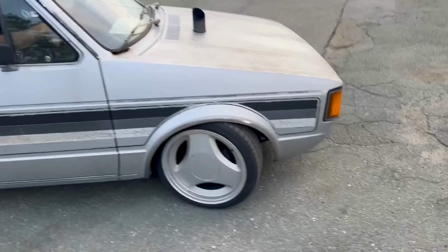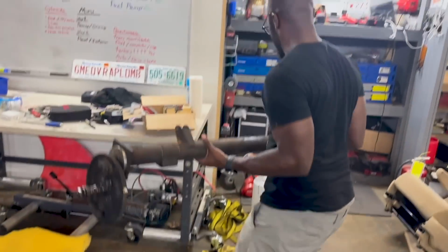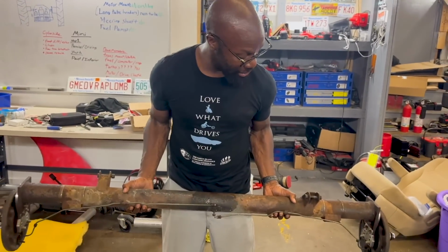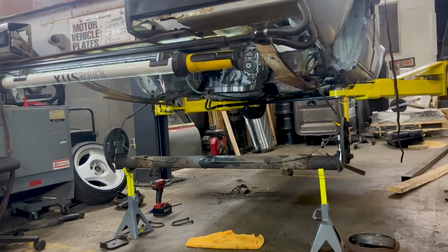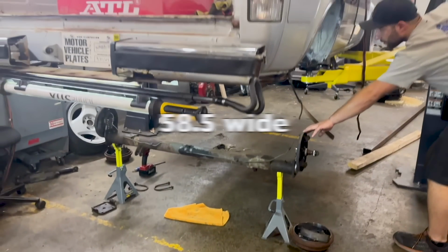So, the Volkswagen Caddy is a front-wheel drive vehicle. In order to put the motorcycle engine in the rear, we need to convert the truck to rear-wheel drive, because right now there's just the equivalent of a big steel bar with two brake drums on either side. So we need to get a rear axle out of a rear-wheel drive pickup truck. Doing simple measurements, the rear of that axle is about 58.5 inches, so we need a rear that is also 58.5, or at least close.